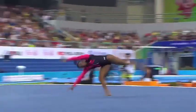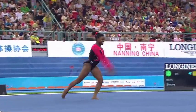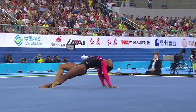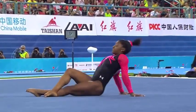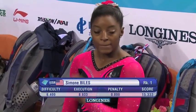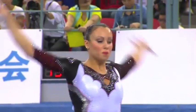Last tumble. Can she make it her fourth gold medal of these championships? The full twisting double top, the smallest little hop at the end. Well, that was absolutely fabulous. Constant motion, and for me, more career world gold medals than any other American. Well, she's certainly on her way.